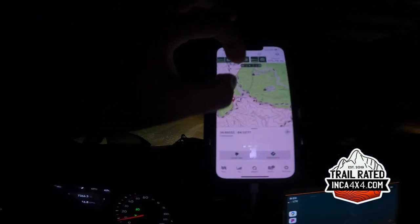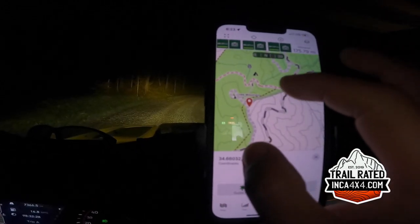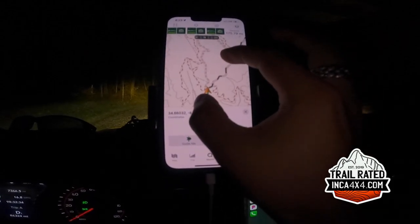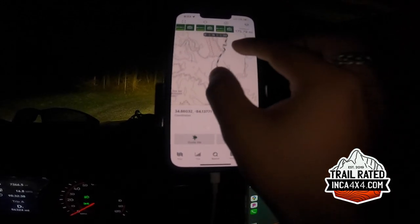Here's a sign to camp. It doesn't say I'm trying to reach Hawk Mountain. But the pin drop that I have is here, and left would have taken me down this way, and that's not what I want to do. So I'm gonna take this road here.